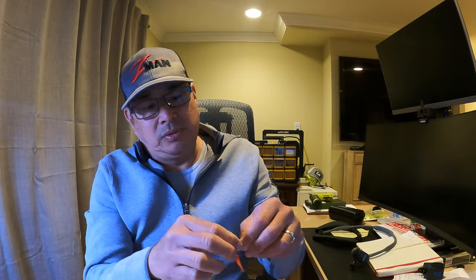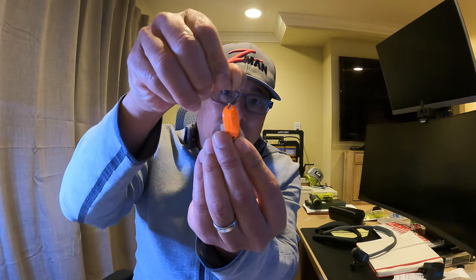I caught so many on this, but then I ended up losing it, and so I had to paint another. And this one right here also worked at Del Valle again today. This right here is the little Shimano spoon.